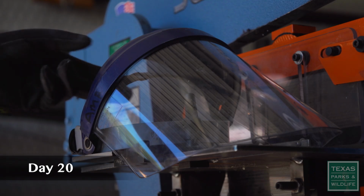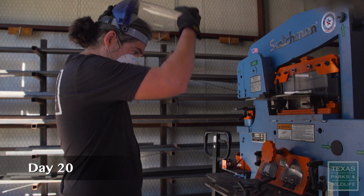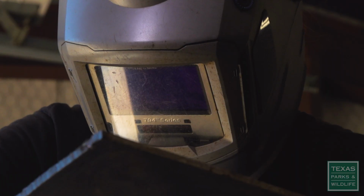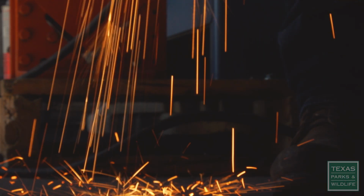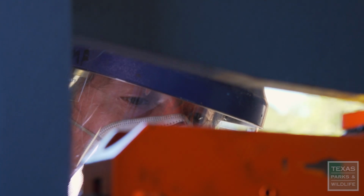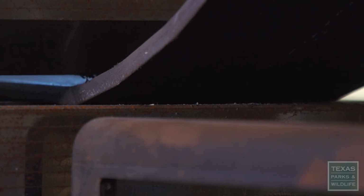Eric Vitella is up against the clock. This is when I think the magic happens. He's got a day to get all the metal parts of the snake cut and ready to go. We're gonna actually bend it in strategic spots to contour the tires.